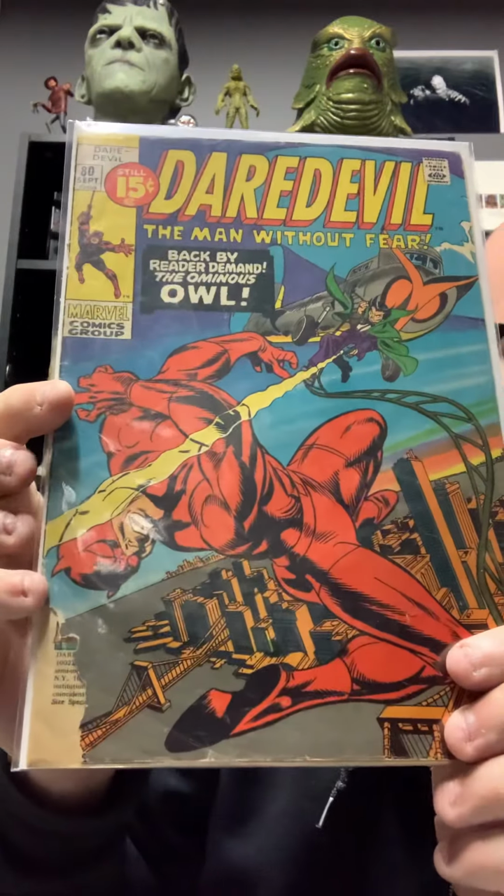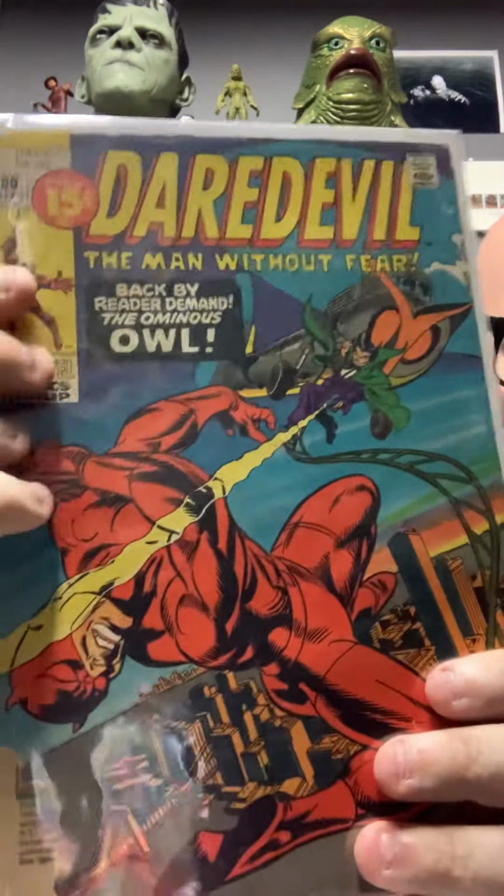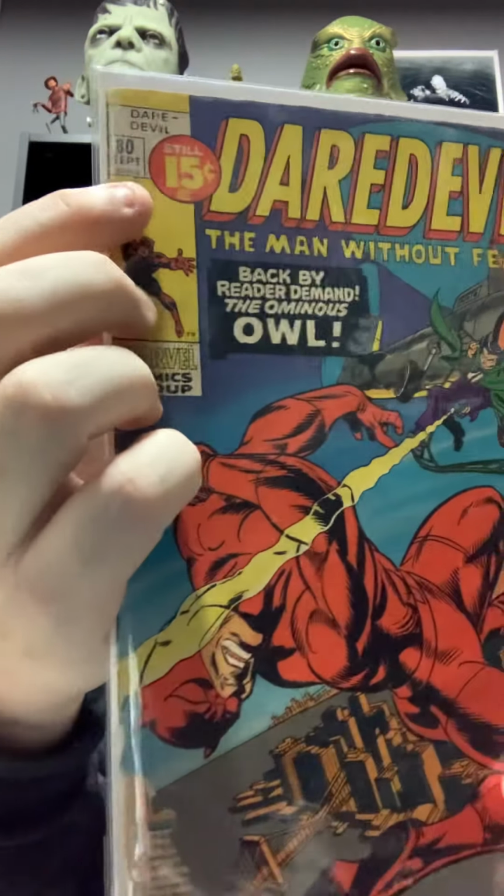So, I don't know what's happening there. But this is the last issue that's 15 cents. And as you see, it says still 15 cents. Well, not for long. Goes on 81. It goes up to 20 cents. So this is the last 15-cent issue.